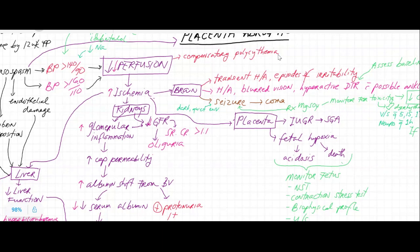Poly means many, cyto means cell, emia means blood. Many blood cells, in this case, many red blood cells. So it increases the red blood cells. The bone marrow is like, hey, you don't have enough perfusion going on to the organs, so maybe you need more red blood cells.